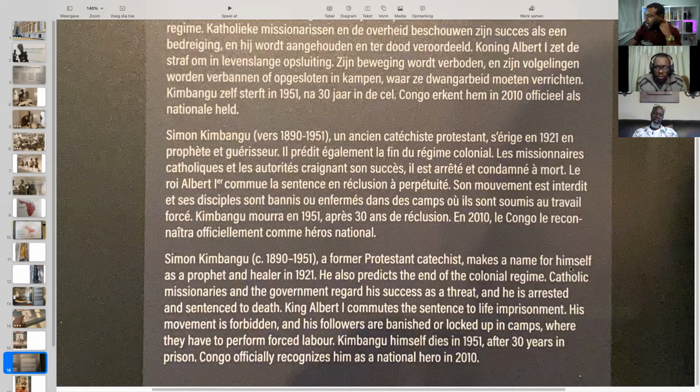He makes a name for himself as a prophet and healer in 1921. He also predicts the end of the colonial regime. That's true, right? Catholic missionaries and the government regard his success as a threat. Now, that's also very true.